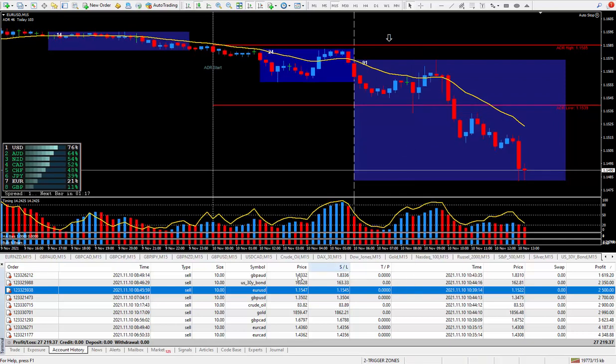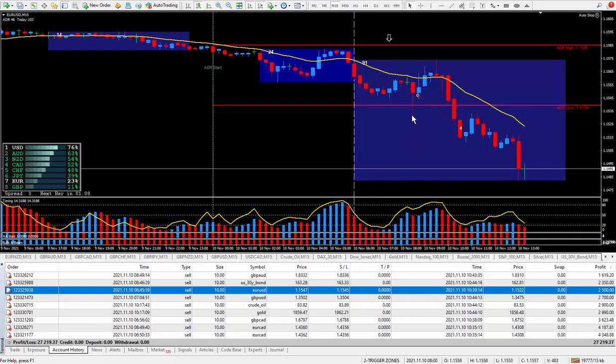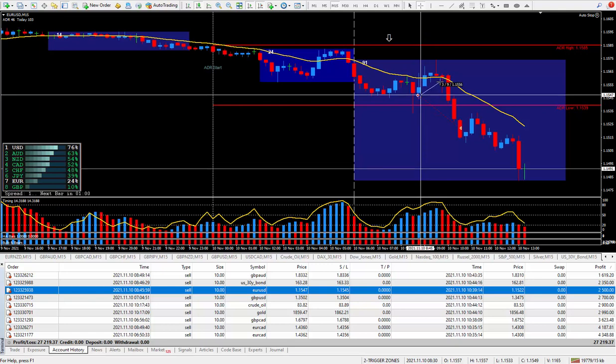First off, I have to make sure that I got the right template. I had a different template on that one. Here is the trigger zones. This is where I got in right after this candle, and the signals down at the bottom saying to sell.